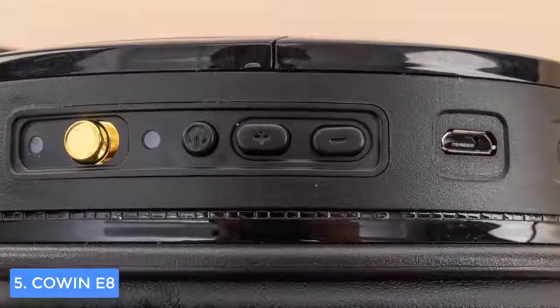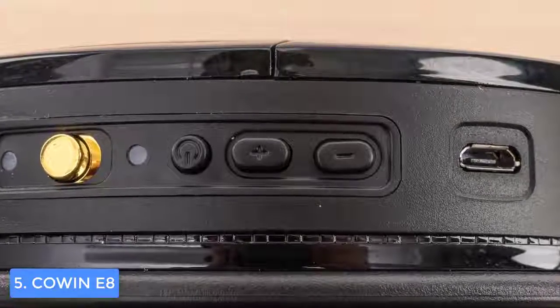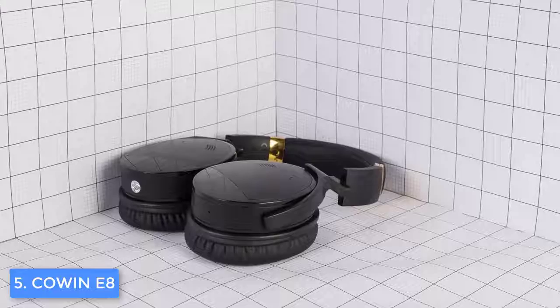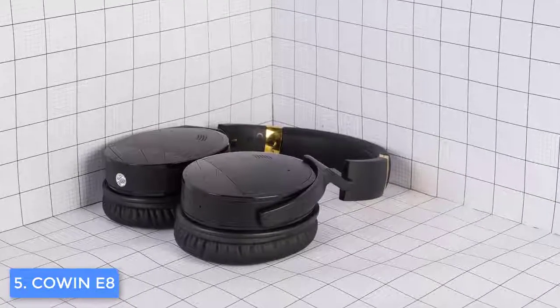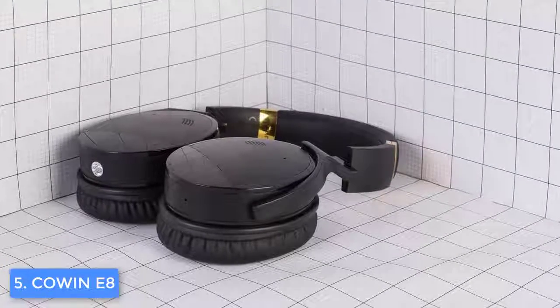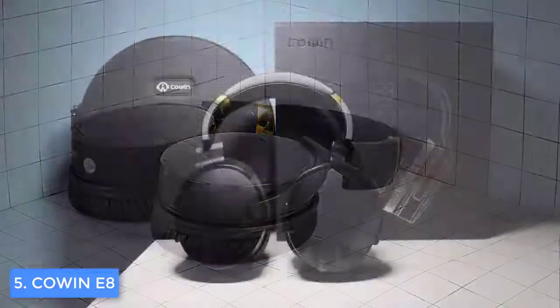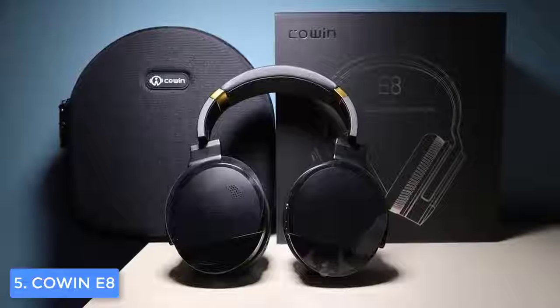Before we move to the next section, I would like you to know that the earpads are made with a 90-degree rotation axis, so regardless of your head size, they are known to be perfectly compatible, so you shouldn't worry about anything. But now, let's talk about the performance. The Cowan E8 has a built-in microphone, and it is Bluetooth enabled, so you will be freed from the annoying wires, since from now on, you can make calls and be heard properly, without any problem.